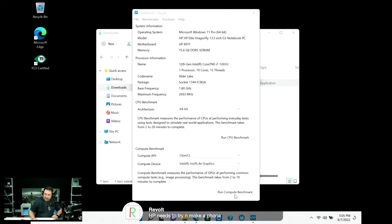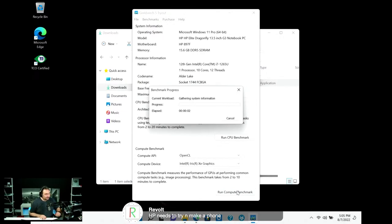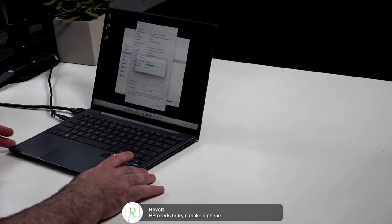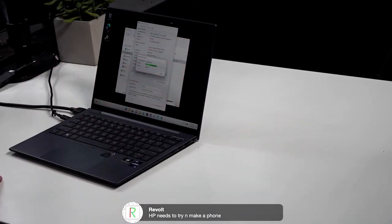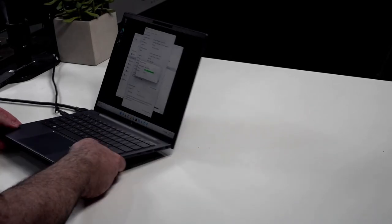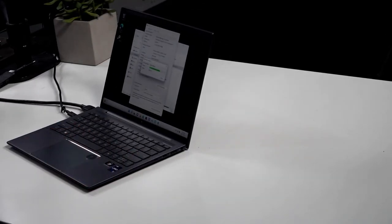All right, let's run the compute benchmark while we're at it. Good to see everybody. We got 83 of you watching. We're doing the HP Elite Dragonfly Gen 3 here for 2022. It's a clamshell this time around. They're trying different iterations. This is a 13.5-inch full HD display, 1920 by 1280, non-touch. It's a glossy display, I can tell you, but it's a really nice high-quality display. 2.2 pounds or 1 kilogram in terms of the weight. Super thin and light, very portable.